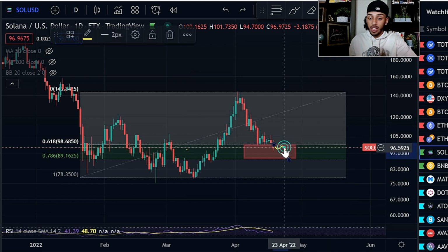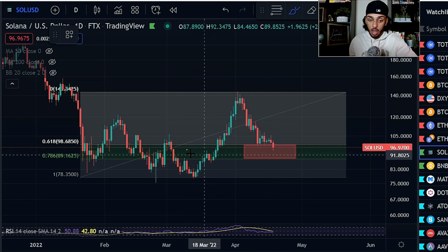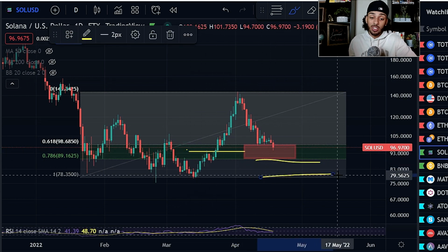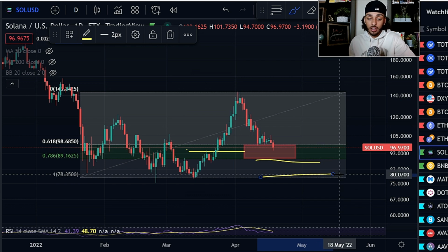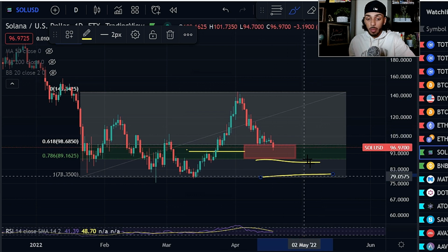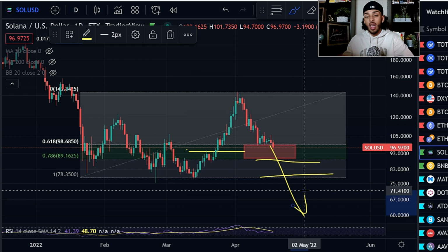Now, I do believe that it is very possible that we do see a bounce at one of these levels, whether it be off of this macro high, whether it be at the 0.786, or, worst case scenario, we come all the way to the $78 level. I am still under the belief that we are going to get a bounce before we do see just a strong crash towards the $50 level. It would almost shock me if we don't, okay?